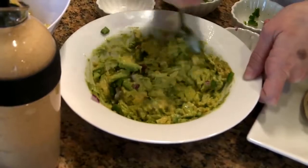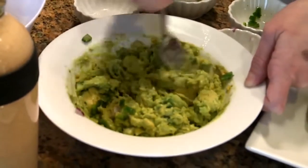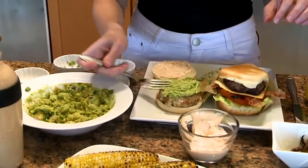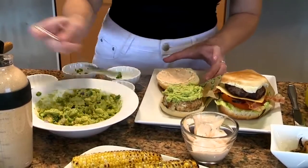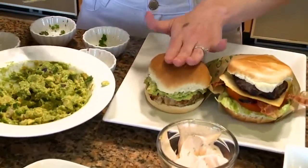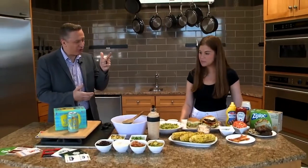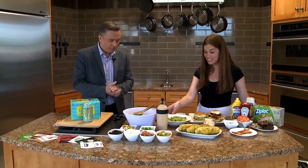I've got to be honest, Brooke, I might just need a spoon. I know. I love a good guac. Oh, me too. Especially right out of the avocado, nothing from the bag. So you just get a nice big dollop on there and call it good. Oh man, that looks really tasty. I love both of those burgers. Oh my goodness. I see grilled corn. Now is that part of this side dish? Yeah, it's our side dish.